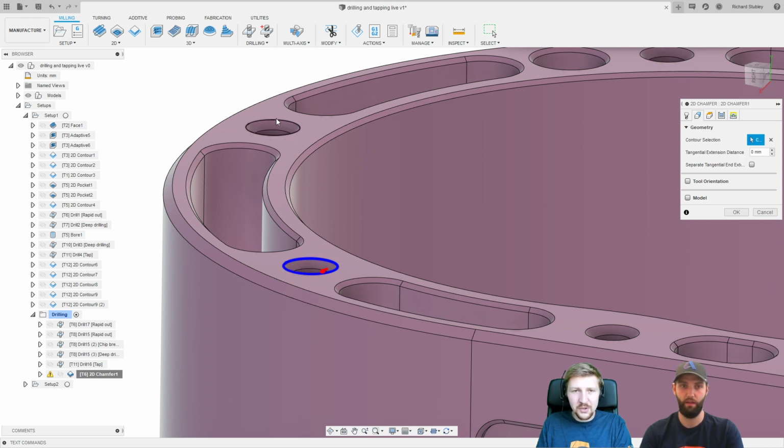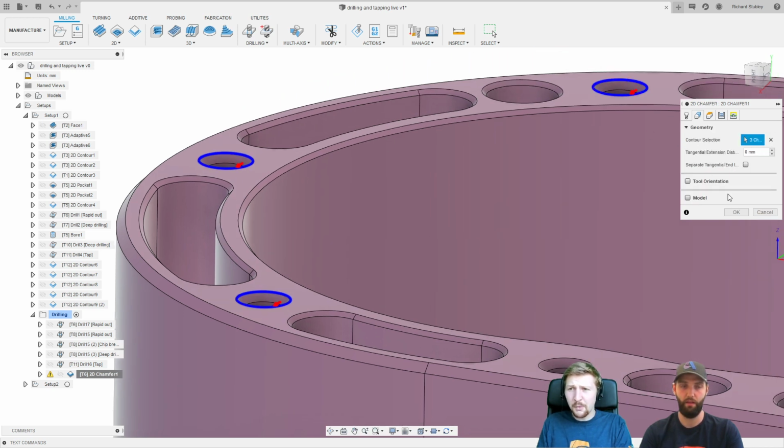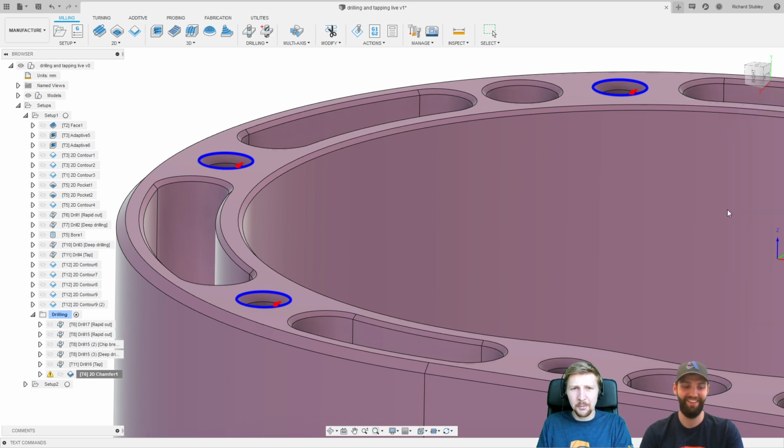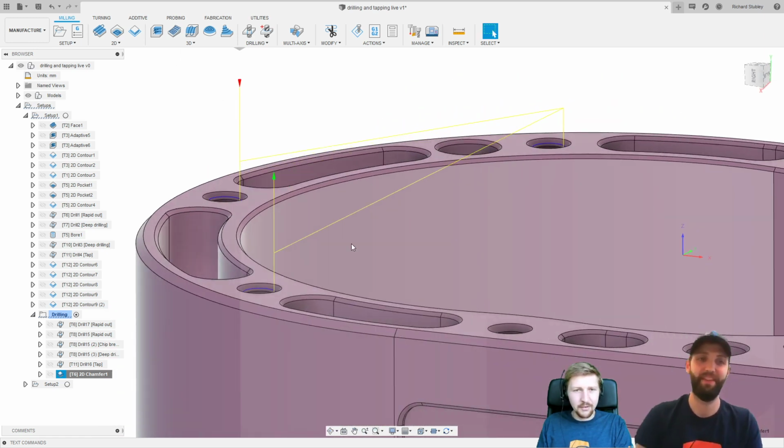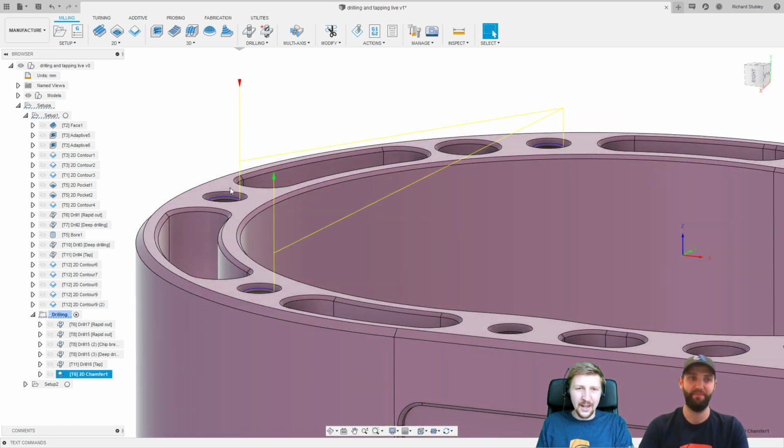Let's choose the top contour. If I'd watched my own live stream last week, I'd have known that you choose the top contour, not the bottom. So there we go. That was embarrassing, wasn't it, everyone? So that's going to be a chamfer after we drill.